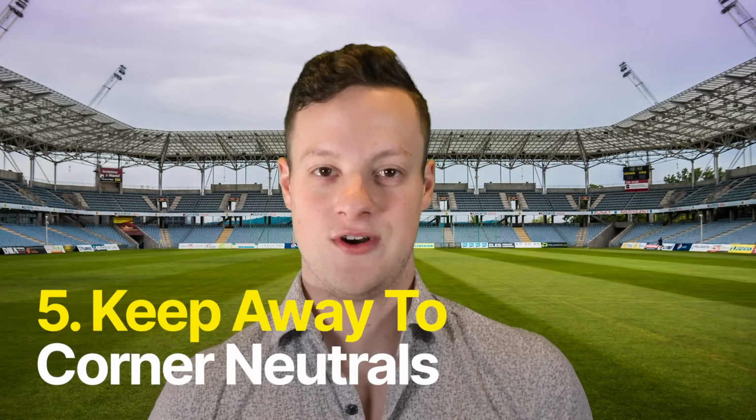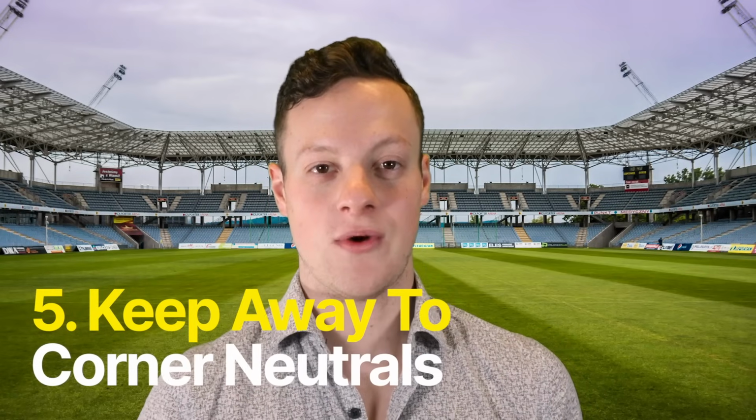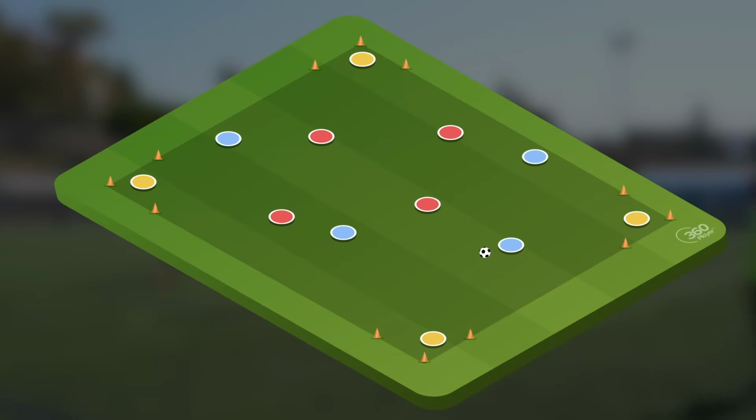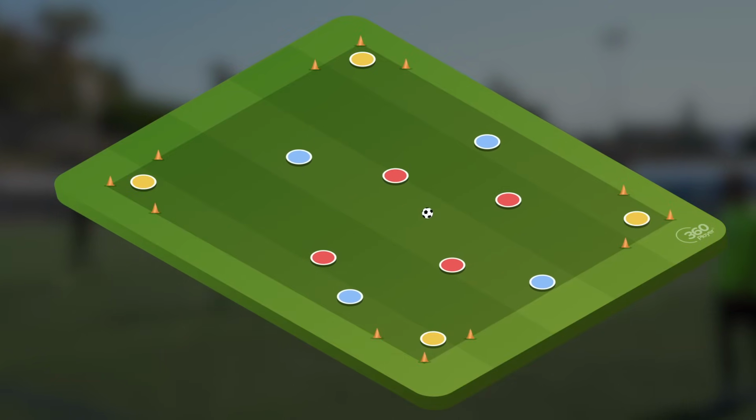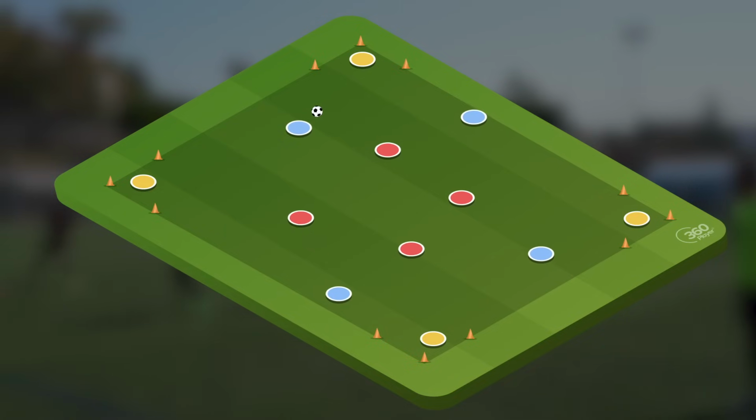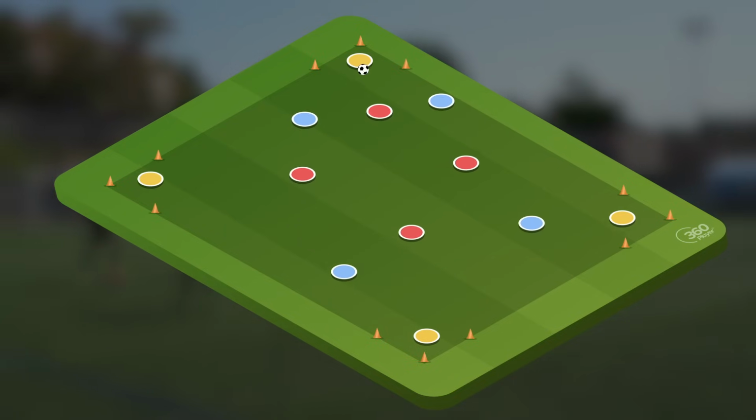This fifth and final drill is keep away to neutrals in the corners. This is another 3-team drill where one of the teams starts out in the corners of this grid. And basically those players act as neutral players so that the two teams fighting in possession always have that numerical advantage to play off the players in the corners, receive the ball back, and continue on.